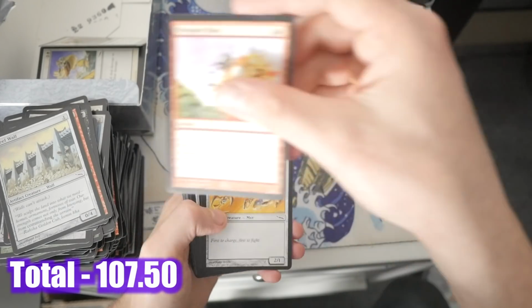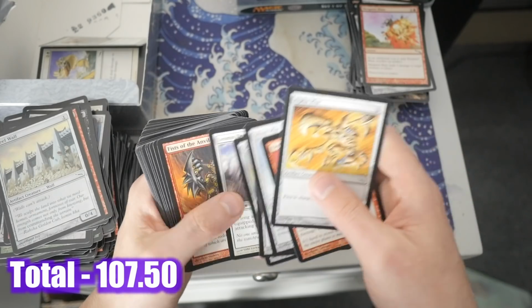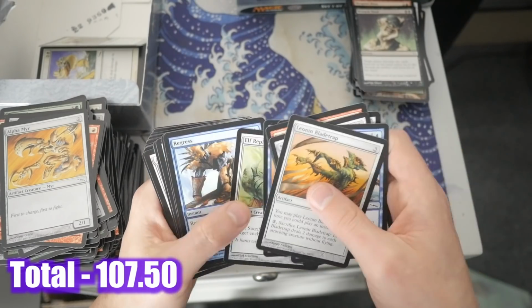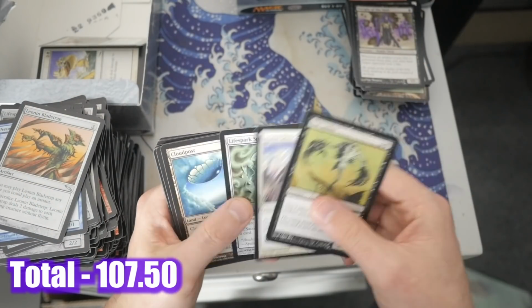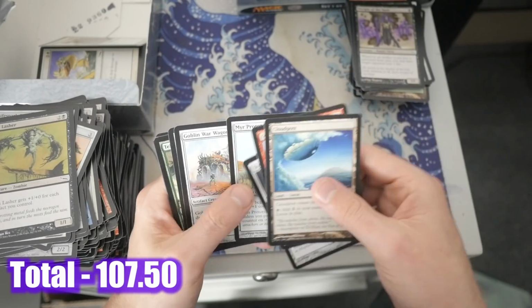We got Shrapnel. Is that? I don't know. I think that might be worth something. Is that it? Oh, that was it. Oh, well. Oh, there we go. Wench Mine. That was kind of exciting, but that was short-lived. Oh, there we go. Another Disciple of the Vault. Put that aside. Cloud Post. Wasn't this banned at one point? It might still be banned.